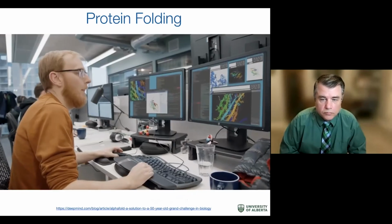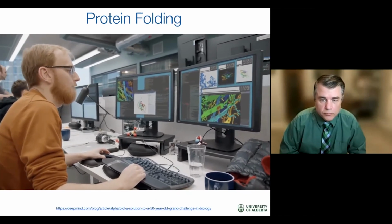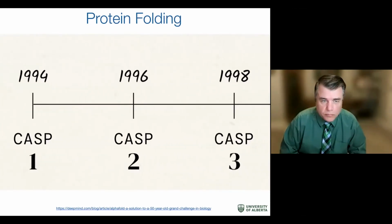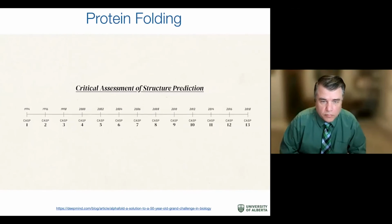We decided to enter the CASP competition because it represented the Olympics of protein folding. With CASP, we started to try and speed up the solution to the protein folding problem. When we started CASP in 1994, I certainly was naive about how hard this was going to be.